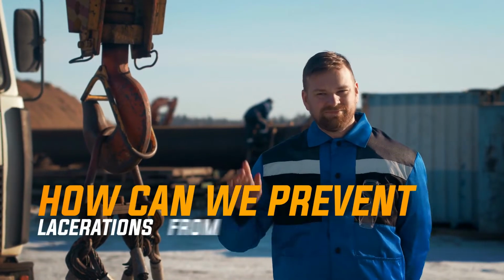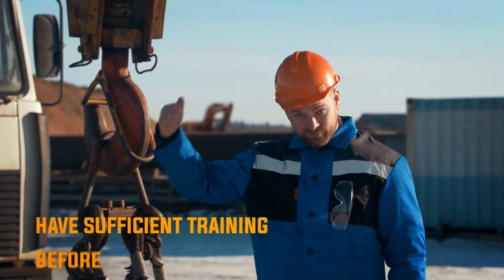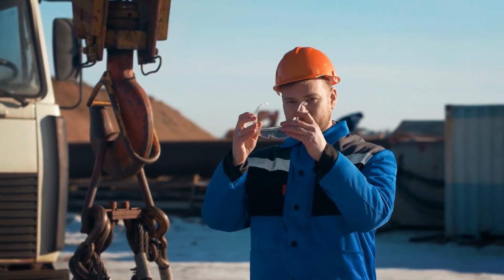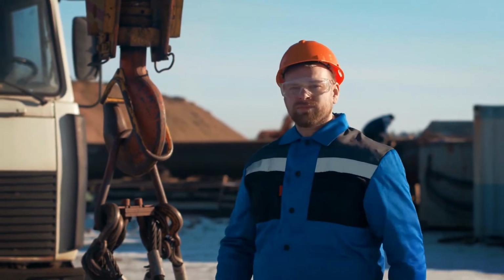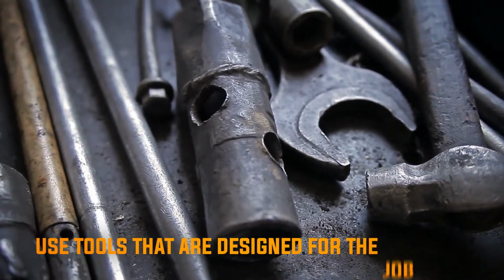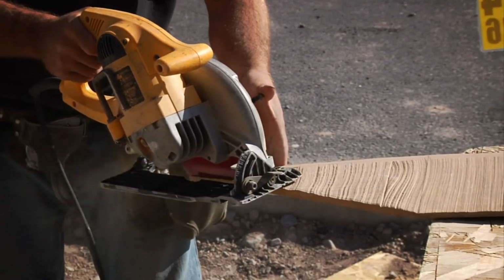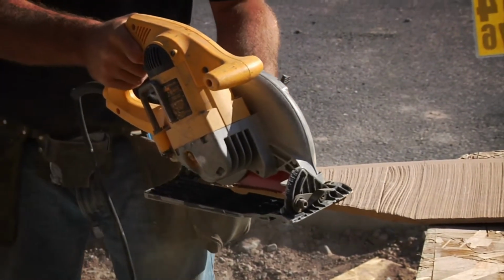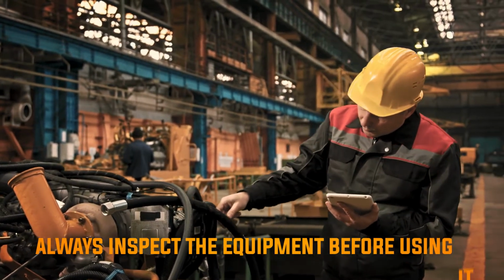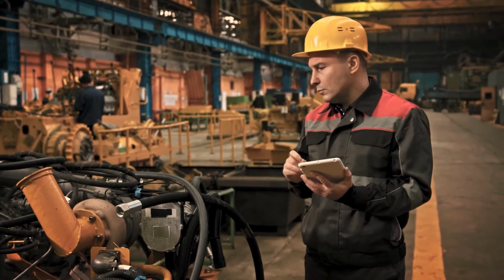How can we prevent lacerations from happening on the construction site? First, have sufficient training before handling the tools. Follow the instruction manual on how to correctly operate, maintain, and store the tools or machines. Next, use tools that are designed for the job. The wrong tools can damage the equipment and can be very dangerous for the workers. Furthermore, cutting tools should be sharp enough. Always inspect the equipment before using it. Proper maintenance of tools and machines keeps them efficient and safe to use.